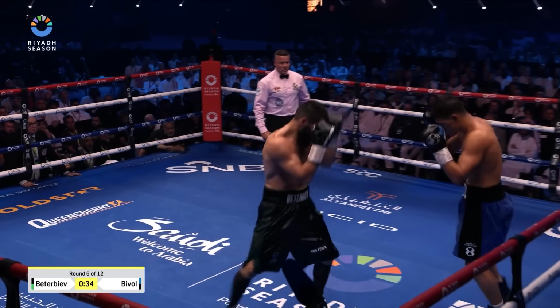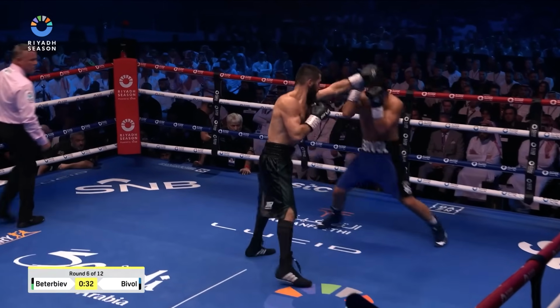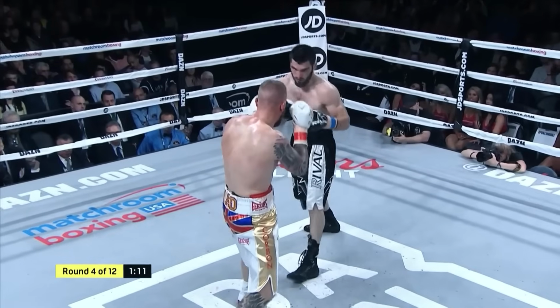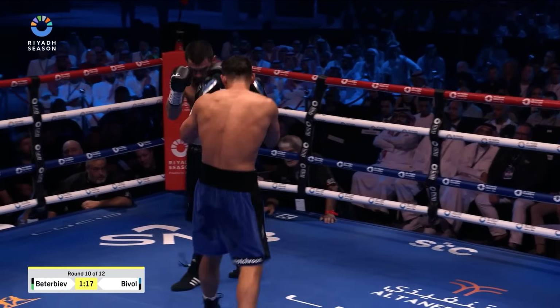Timing shots. One of the most successful strategies for Bivol during the match was his ability to time shots effectively. He intelligently prepared for this and exploited it in two key ways, both taking advantage of Beterbiev's tendencies.